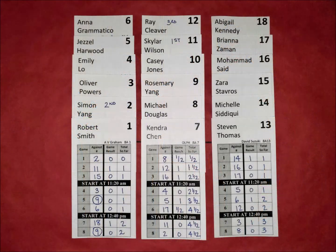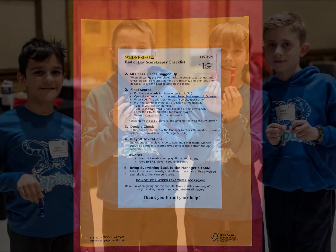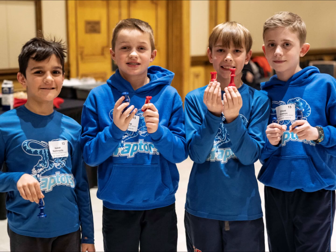When all of your scores have been entered, sort the scorecards in numerical order from 1 to 18. Locate any missing cards. Players cannot take their scorecard home with them, as they are used to resolve any disputes after the event. Players or their parents may photograph their scorecard, but it must not be separated from your package. Put the scorecards in the envelope provided with any leftover material and return it to the manager's desk in your hall.